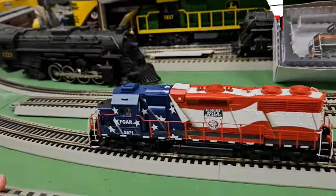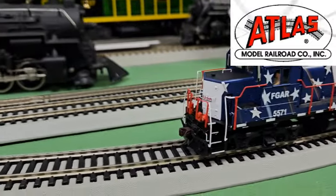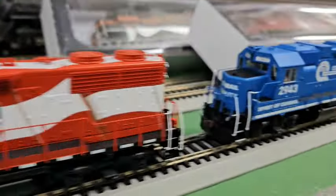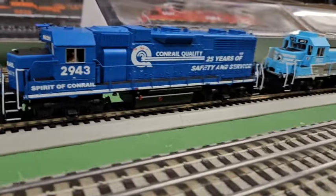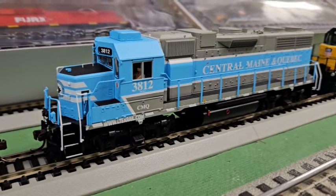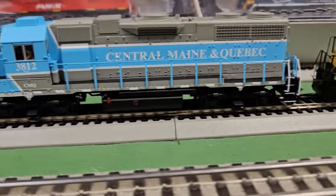All right. So I got some GP38s here from Atlas. And these are really cool looking diesel engines. So I have a whole bunch of different paint schemes here. I really like this Florida Gulf Atlantic one. The red, white, and blue colors really look great here. I got the Conrail Quality. 25 years of safety and service right there. Now, this has been a really hot one here. We got the Central Maine and Quebec. I really like that paint scheme, Engineer Hall. Looks pretty nice.